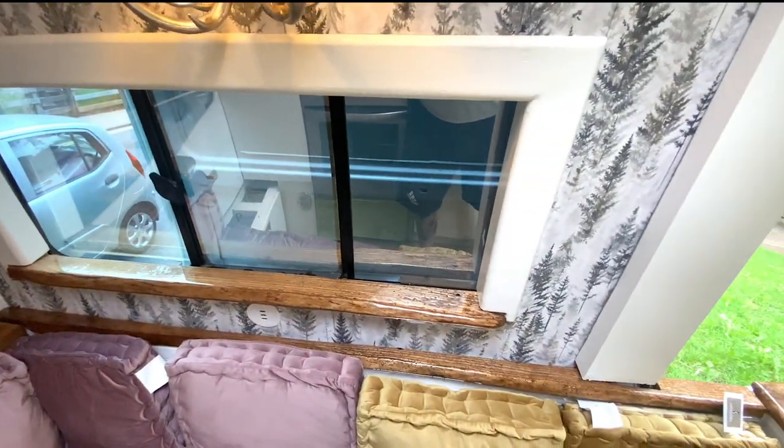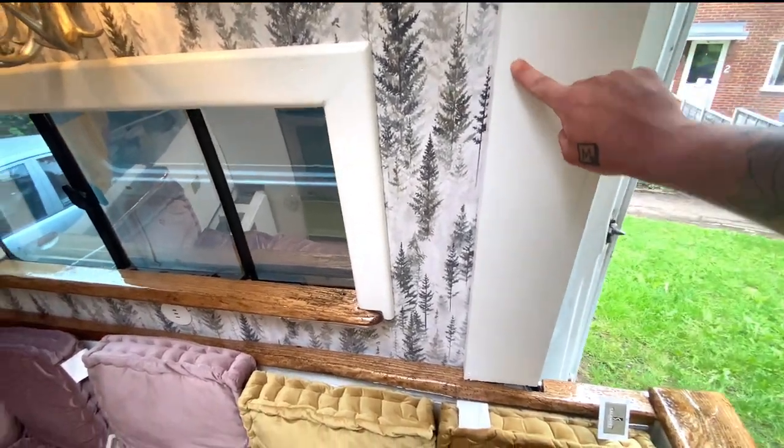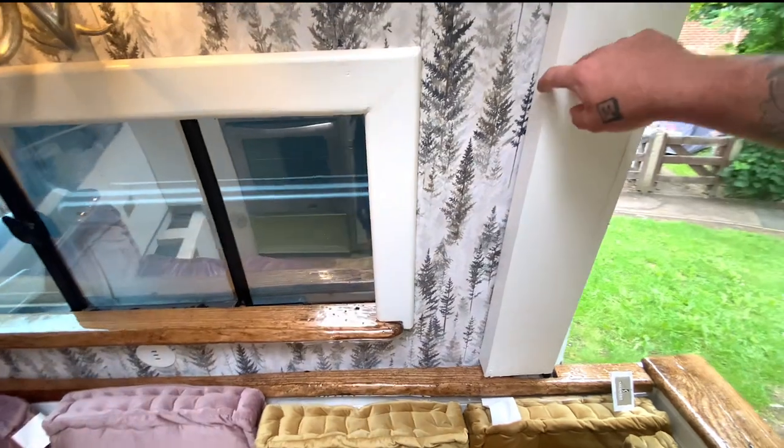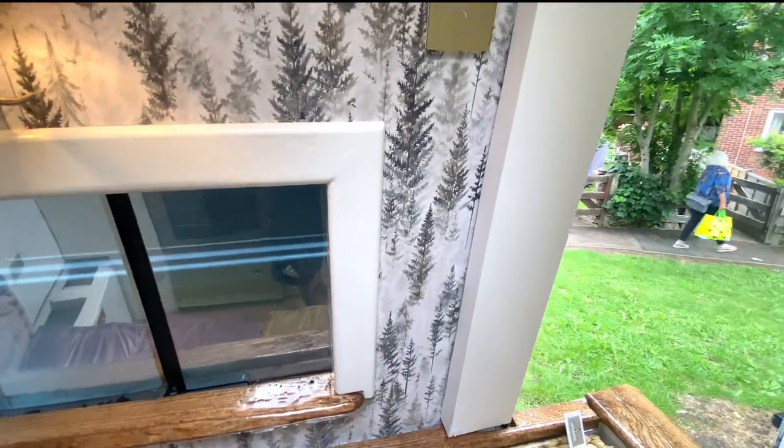There's a couple of little bits I found out that when we open and slam the door, it cracks. This has cracked ever so slightly down here. So what I'm going to do is reinforce that with a side of nails all the way up to the top. So it should look good.